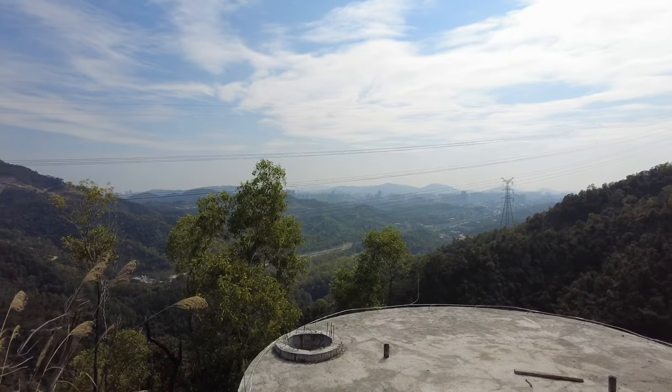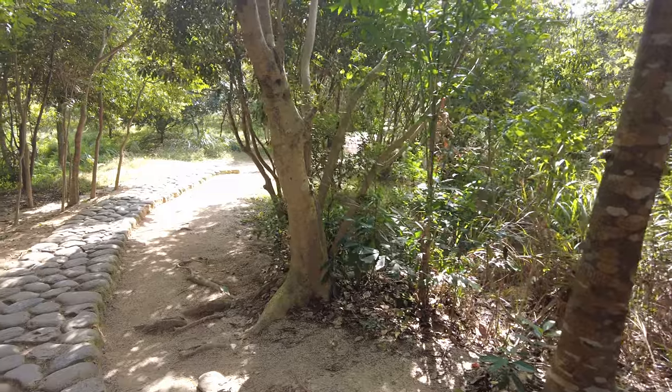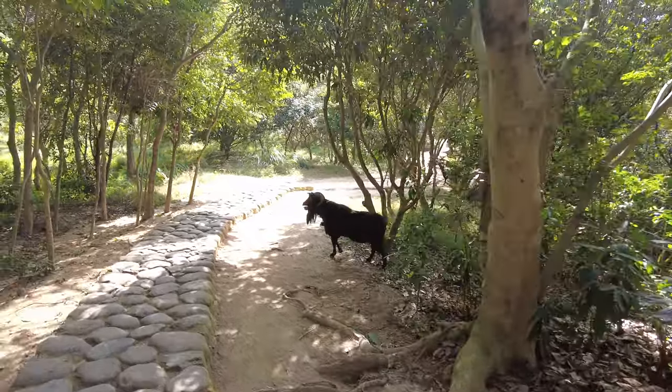I'm at the peak, but I'm surrounded by brush, so I can't really get a view. Came across some grazing goats. Hey, buddy.